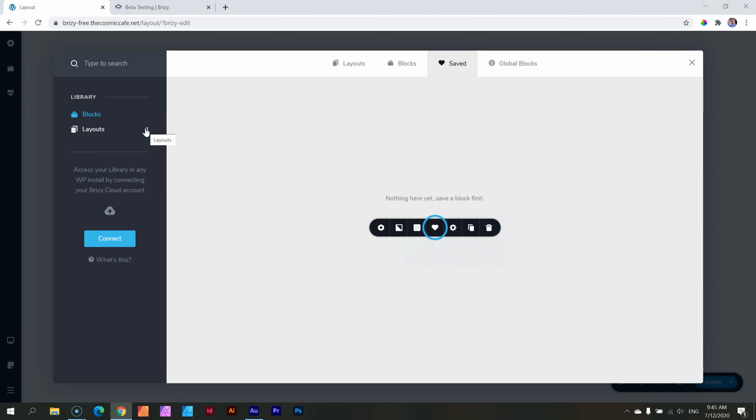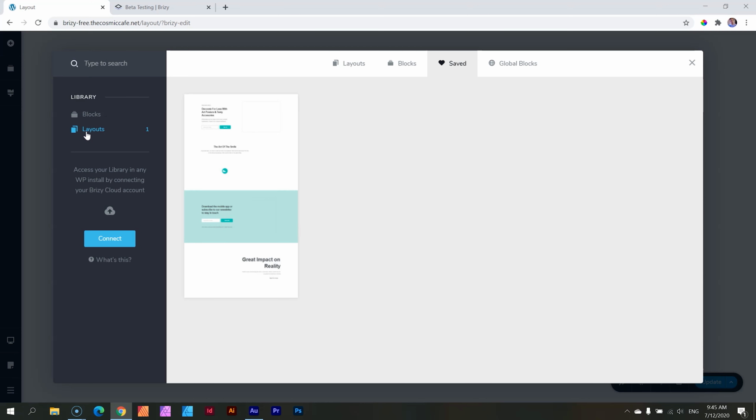While we are here, get excited for what's below here. Access your library in any WordPress install by connecting your Brizy Cloud account. Ooh la la, we'll get there. But now we're just focusing on this one, layouts. So what this basically means is you can sit anywhere and work on Brizy Cloud, and then you will be able to create something there, save it there, connect it to your WordPress account, and then sync it. Sweet. Right, it's a new word I've learned.